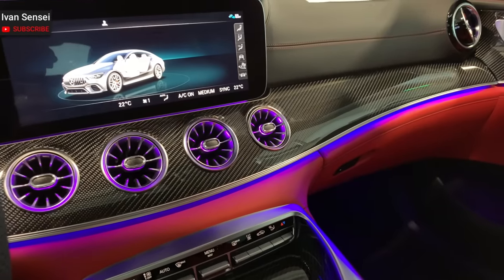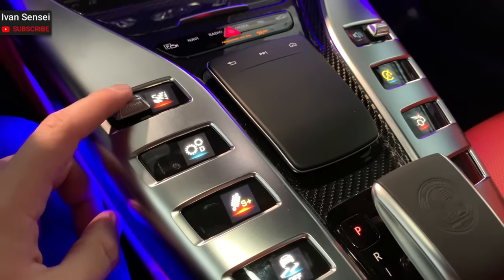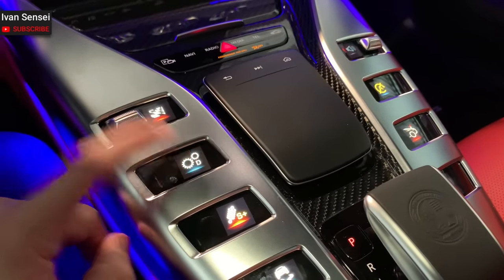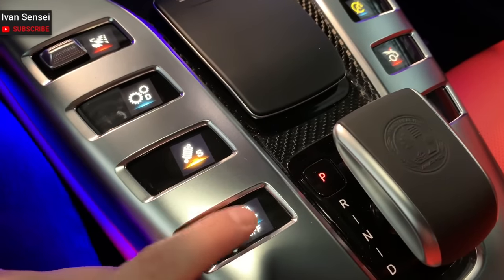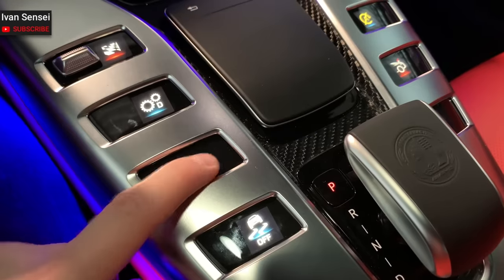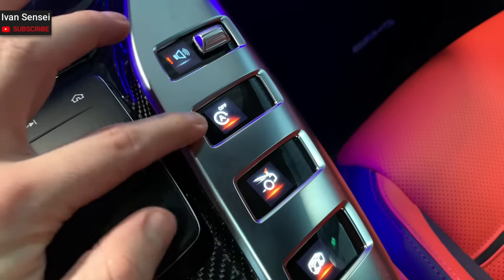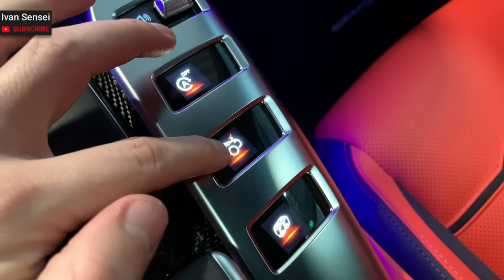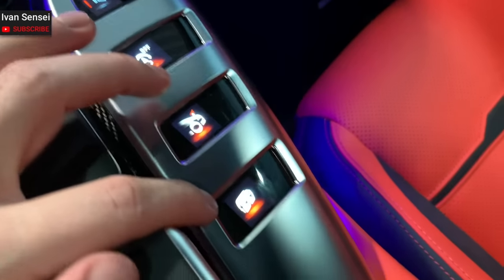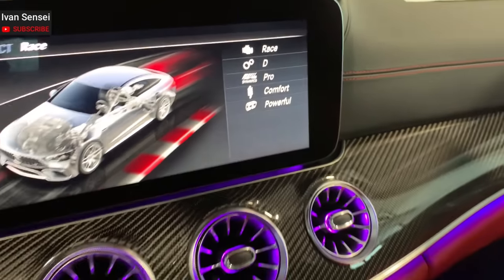With carbon decor, and this middle console with also small displays, where you can press them and change settings like the suspension. This is the stabilization. Auto start stop, this is for the volume, this is for the rear spoiler, and exhaust. Now it says balanced or powerful, not on off, so it has a new name.